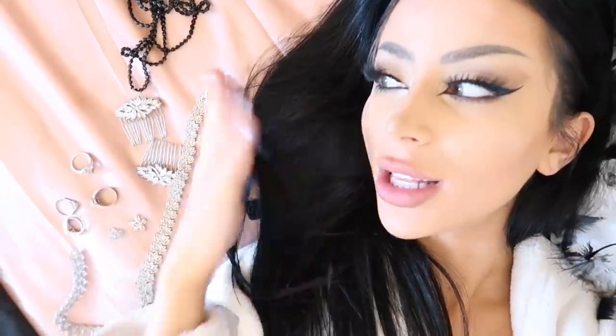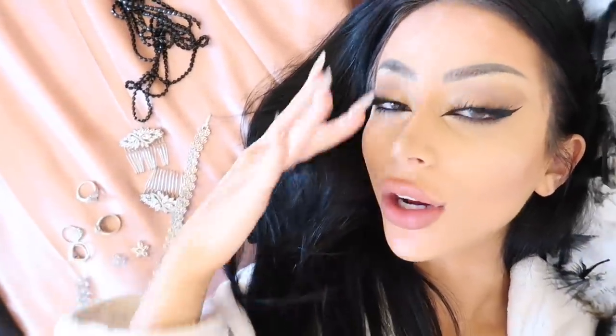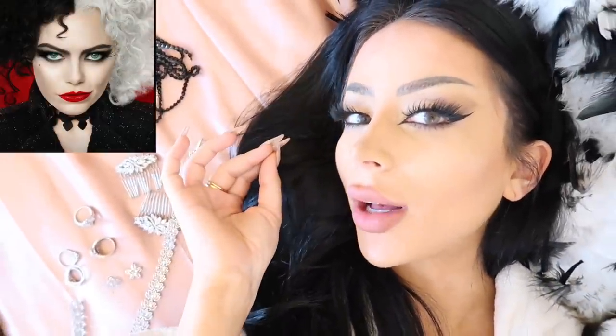Okay, so before I actually put everything on and show you how I'm gonna put it together, we're gonna do a little bit of Cruella makeup. We're gonna do that first, and then I'm gonna put everything together. This one's so easy, you're gonna be blown away. Okay. All right, so this is obviously my normal, everyday glam. I know this is dramatic for every day, but I don't care.